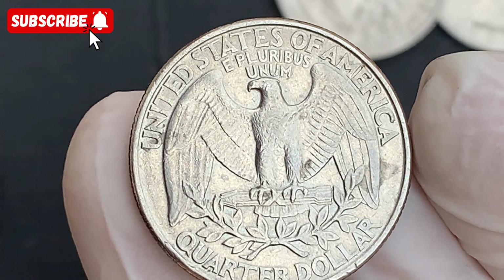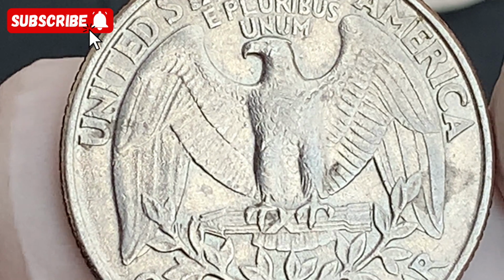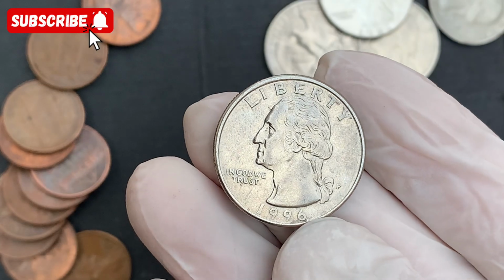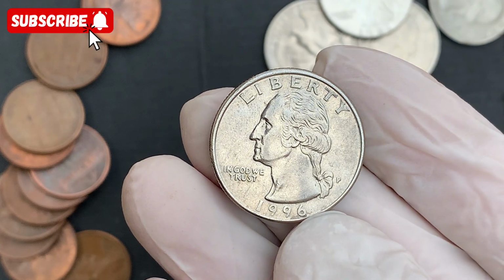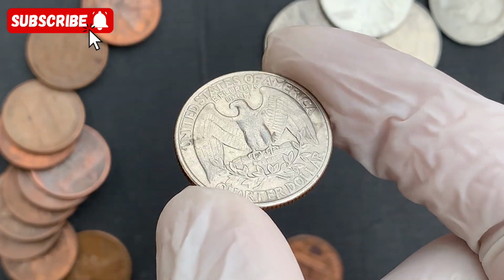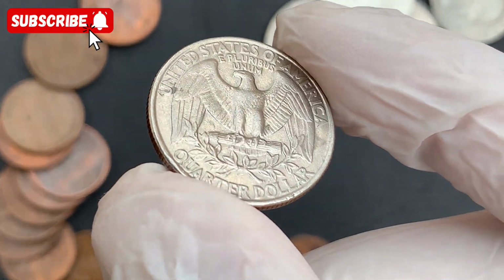But here's where it gets interesting. As a bonus incentive to purchase these relatively expensive sets, the Mint decided to include something unprecedented, a Washington quarter with the W mint mark from West Point. This was revolutionary because the West Point Mint had never produced a circulation strike quarter before. Typically, this facility focused on commemoratives and bullion coins, not everyday pocket change.